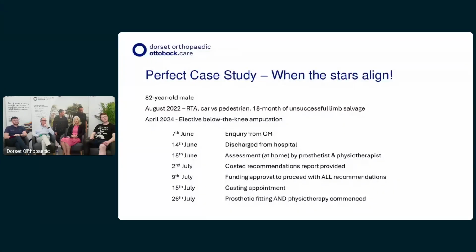Okay. Chloe, if you could just put up on the screen here, we've got a case study. I like to entitle it: when the stars align.